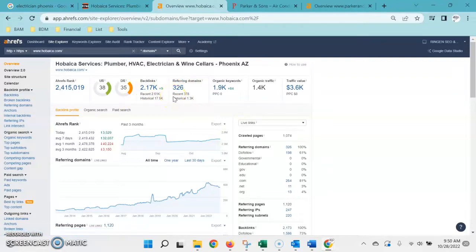So certain websites are more spammy and not trustworthy, especially ones outside the United States. So we need to find websites that are highly authoritative, but also relative to your service industry. So anything to do with plumbing, HVAC, electrician, home repair, or something in that construction field. So that way it transfers that trust and authority through the link back to your site.